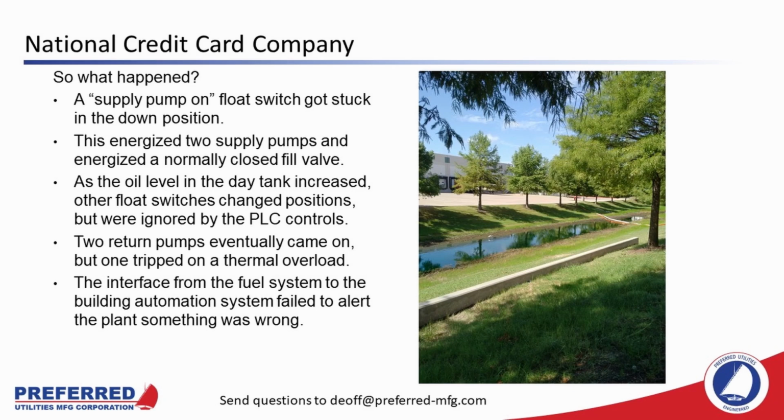What they found is that a supply pump on float switch got stuck in the down position. This energized 2 supply pumps and energized a normally closed fill valve. As the oil level in the day tank increased, other float switches changed positions but were essentially ignored by the PLC controls. Two return pumps eventually came on, but one tripped on a thermal overload. So the two supply pumps were able to outrun the one return pump.